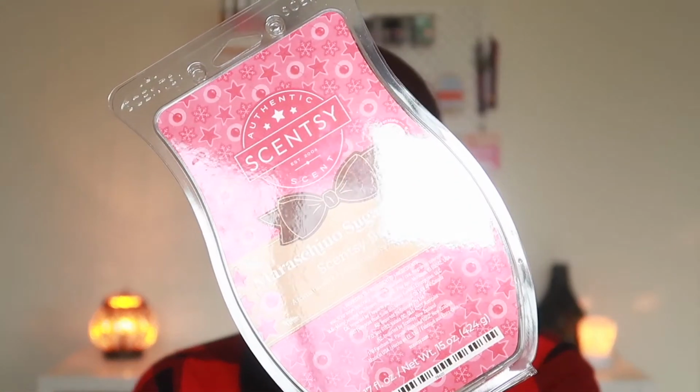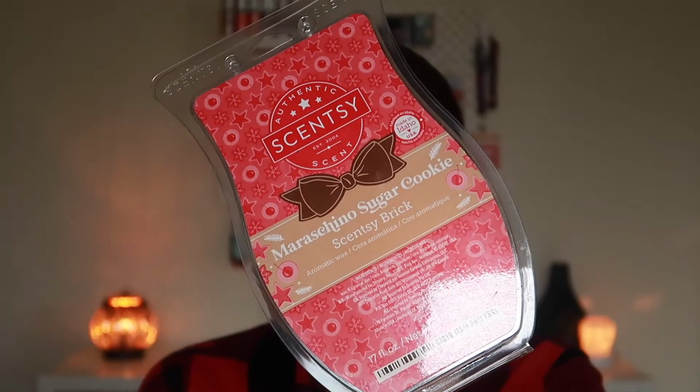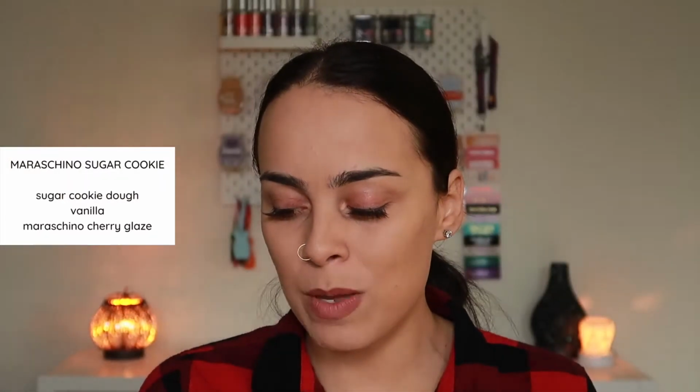So we have here maraschino sugar cookie, and Scentsy says sugar cookie dough baked with vanilla and drizzled in a sweet maraschino cherry glaze. And remember, I don't also like a lot of cherry scents. I think the only cherry scent that I have liked so far is the Hocus Pocus Sanderson Sisters, I forget the name now, but that one. That's the only scent right now that I'm obsessed with that has cherry in it. So let's see.